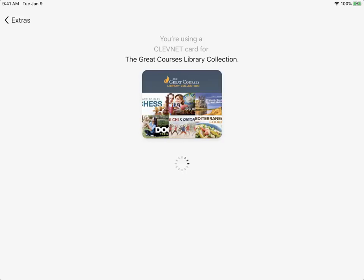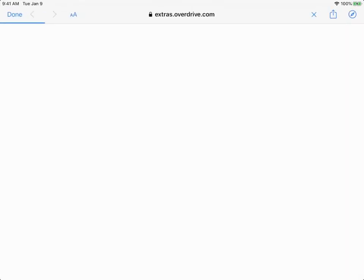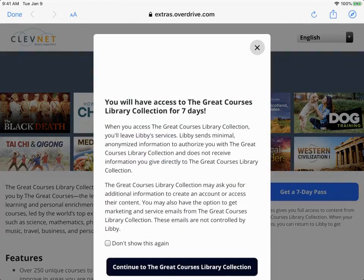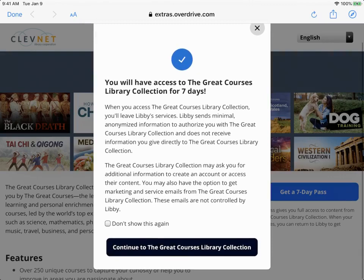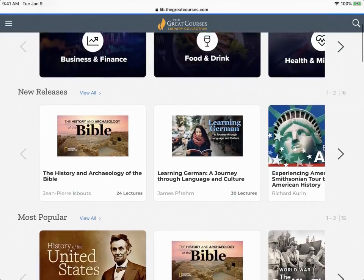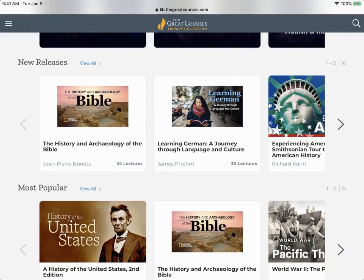So if you want to open one of these, like I just tapped on Great Courses, and now I'm going to tap open, and it's opening Great Courses. And I do just want to tap get a 7-day pass. So the 7-day pass gives you access to the service. In this case, it's Great Courses for 7 days. Once that expires, you can, of course, go back in there and get another 7-day pass. So it's basically like 7-day access to the service, but it is unlimited.